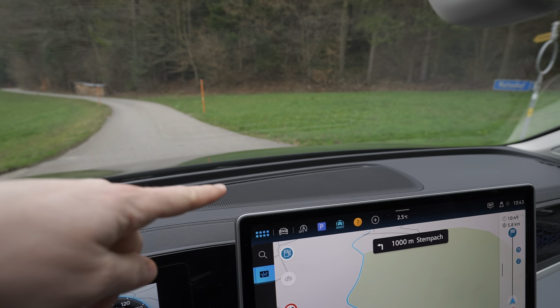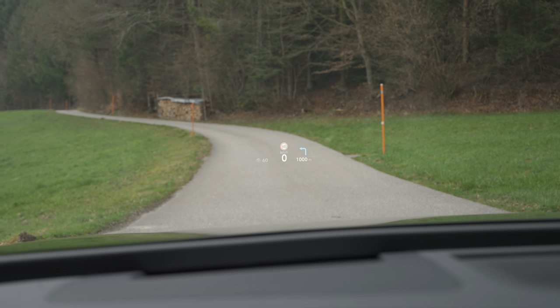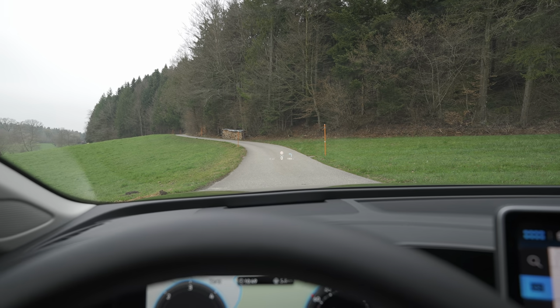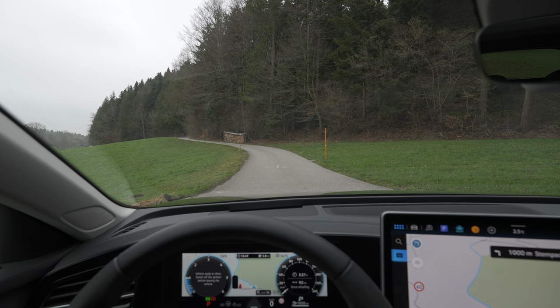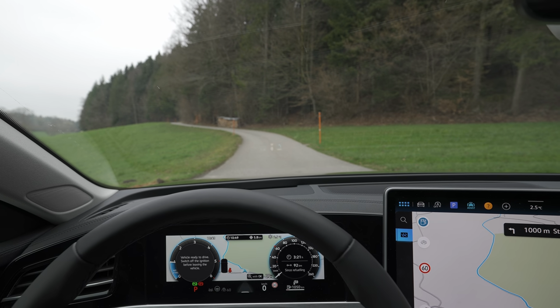Up there you have a speaker and the head-up display. The head-up display is just phenomenal. You have it directly on the windshield. It's very nice, integrated into the glass, and it's blending together so nice. And while you're driving, it shows you so many useful information, even from autopilot and adaptive cruise control and all that stuff. Super, super nice.